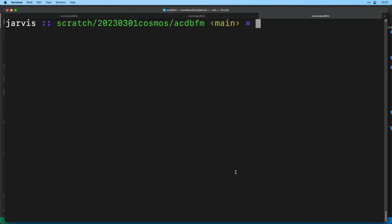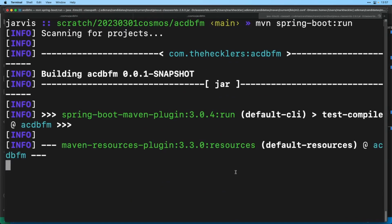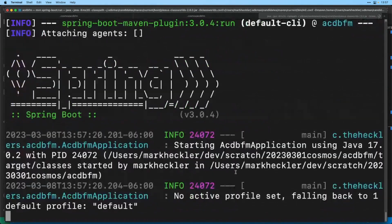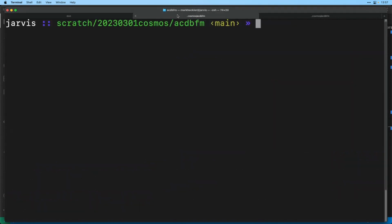So let's take a look at how this works. I'm going to just do a Maven Spring Boot run and run this with no properties defined. And what should happen is the Spring Boot application will go and look for a local database to connect to. All right, so we're running this and we're getting the local MongoDB instance. I'm running this using Docker Desktop here on the Mac. But again, you can do this any number of ways. It's just looking for a local MongoDB instance exposed on the default port.